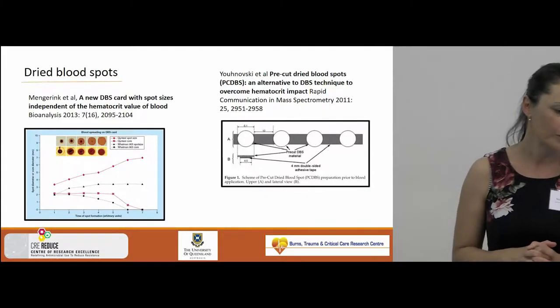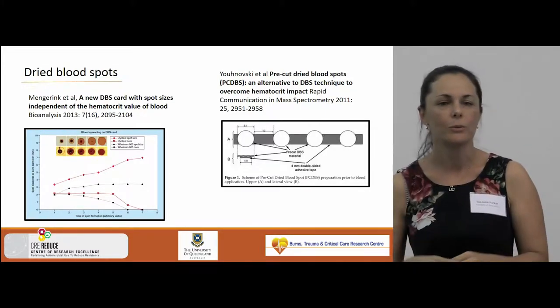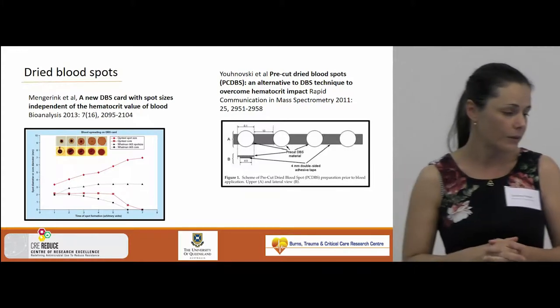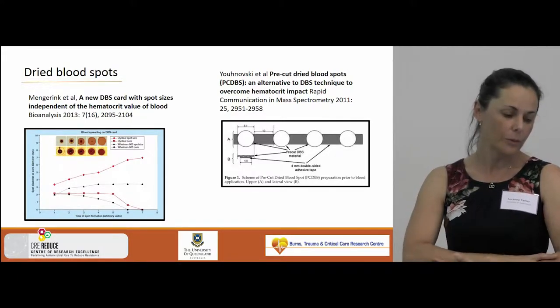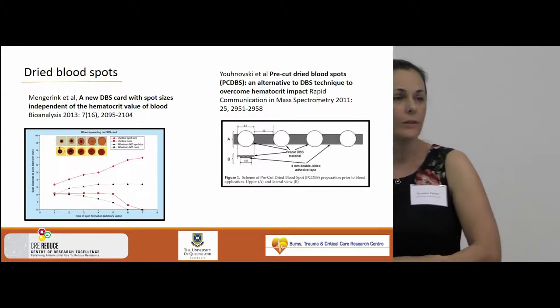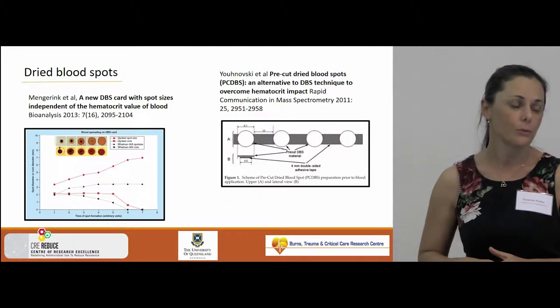The advantage of dry blood spots is it's cheap and really easy to come by. And I think that's why people really want to hang on to the idea and not let it go too soon. And I think that's really important. So what they found was the homogeneity across this spot, this new type of fibre, was 5% across a hematocrit range of 20 to 70%. So it looks like it's still a feasible idea.